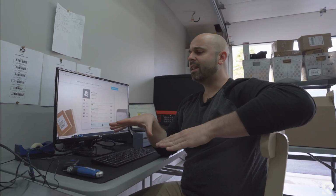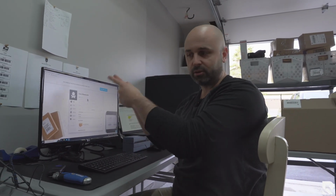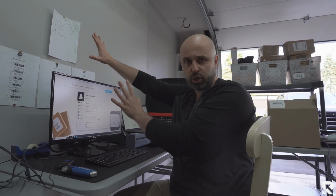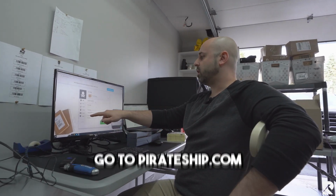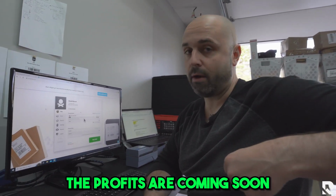Now, a lot of people think when you schedule through Pirate Ship, they're like, oh, that means I'm going to be printing my labels through Pirate Ship instead of Amazon. No. You're going to do everything that you normally do, printing your labels through Amazon Seller Central, because that doesn't change. GoToLister will list your items, but you still have to push it through on Amazon Seller Central. But once you're done, you literally just go in here, schedule a pickup, and bada bing, bada boom, the profits are coming soon.